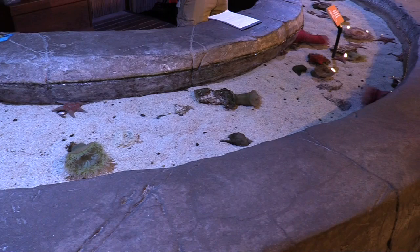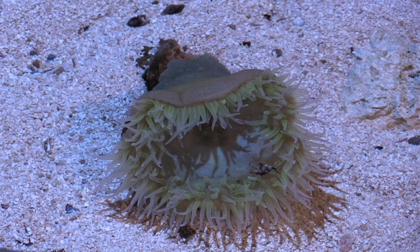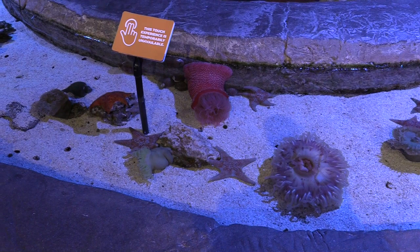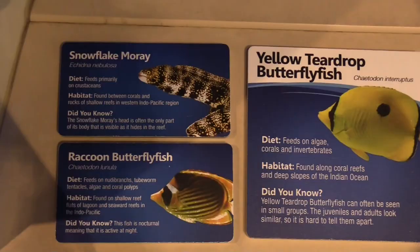How you doing, sir? Doing real good. How are you? So far, so good. This is a green sea anemone. That's what happened. It's called a fish eating anemone. Yes, sir. It's a white spotted anemone. And a whole plethora of different starfish. Wow, that is so cool. Alright, this tank here is called the reefs. What are we going to see in here?